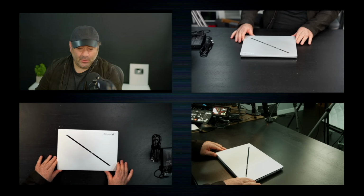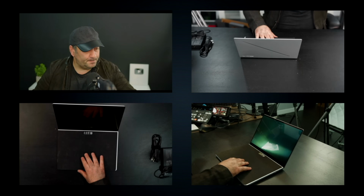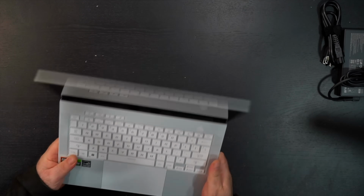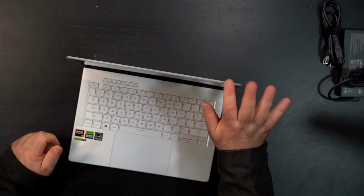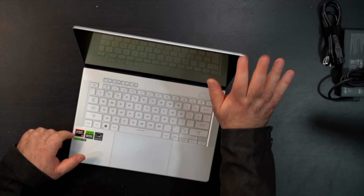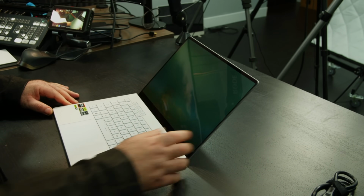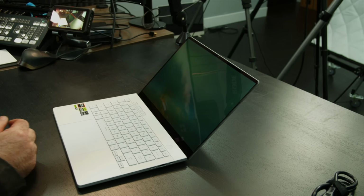All right, let's see if we can open this with one finger. We can. I mean, I'm just loving this design. Feels pretty nice. Doesn't look like there's very much screen wobble. A little bit. You can see it here, but nothing too bad, although it is a little bit. Let's give a listen to the keyboard.